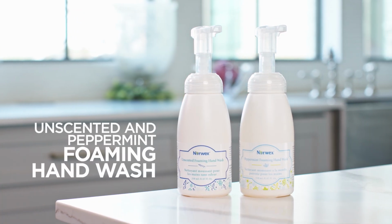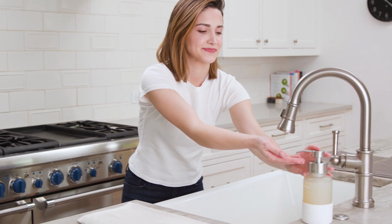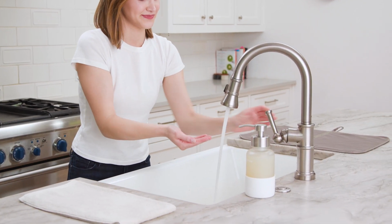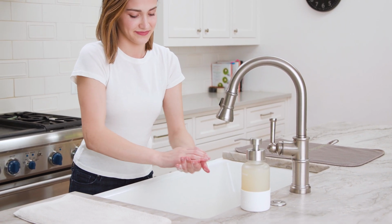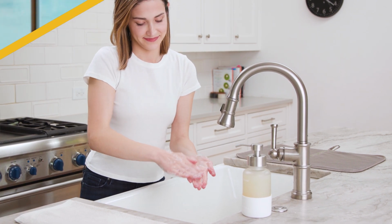One of the healthiest and most indulgent ways to lather up is with Norwex foaming hand wash. Mild surfactants thoroughly clean hands. Plant-based ingredients combine hydration with a soothing natural scent, or if you prefer, you can choose unscented too. And because we're mindful that our products should be effective, safe, and sustainable, all varieties of foaming hand wash can be used in a reusable, stylish glass bottle with a non-slip silicone sleeve.